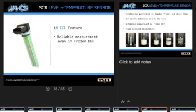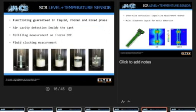Now I can speak about the level plus temperature sensor. When we began to develop this sensor, we took into account the limitations of the existing sensors in the market, such as ultrasonic, radio frequency, reed switch. The nice feature in this case is simply that it can measure at every time, even in frozen DEF. To explain better this characteristic, you can look at the pictures that we have in the presentation.